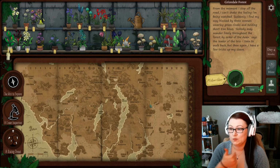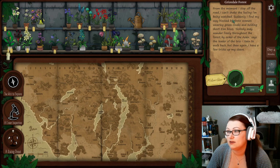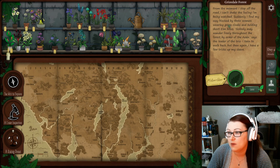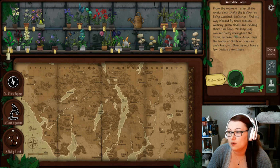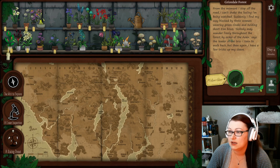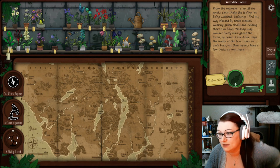Ooh, here we go. From the moment I stepped off the road, I can't shake the feeling I'm being watched. Suddenly, I find my way blocked by 3 women wearing green cloaks and holding short elm bows. Nobody may wander freely through the forest by order of the Arda, says the leader of the trio. I turn to walk back, but then again, I have a few tricks up my sleeve.